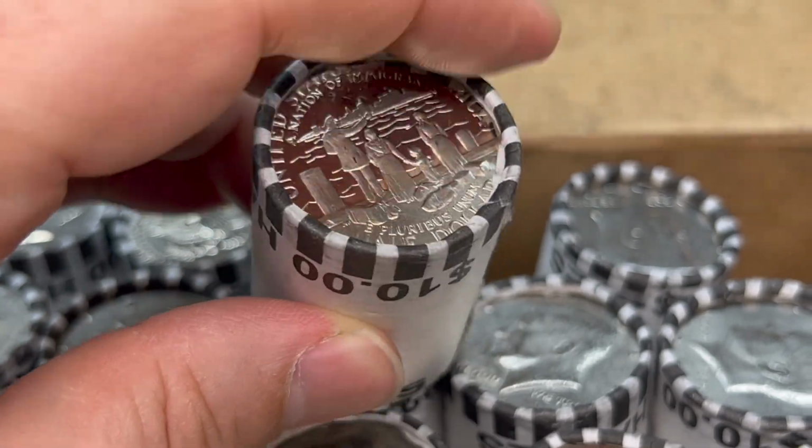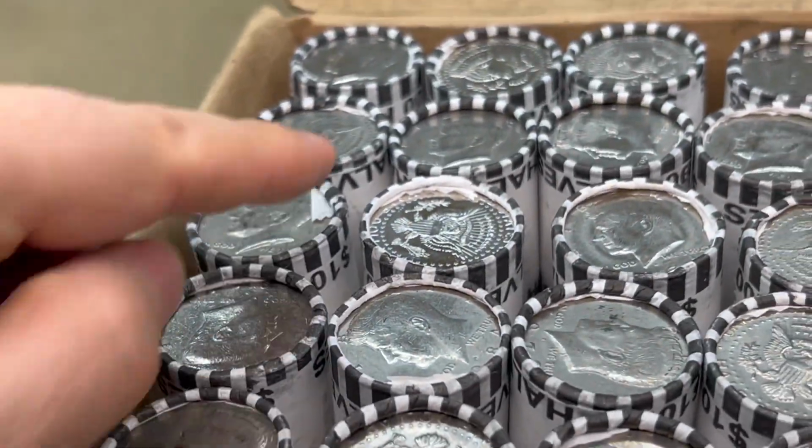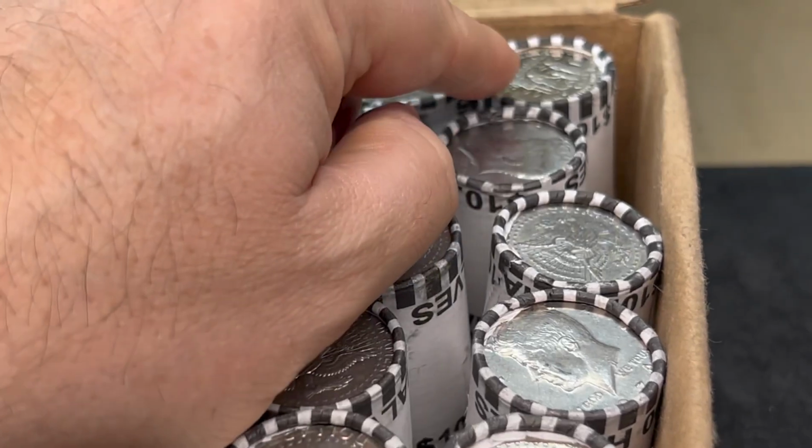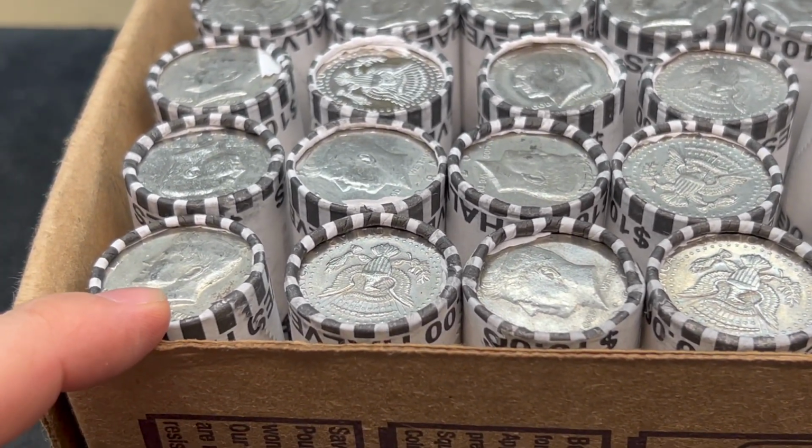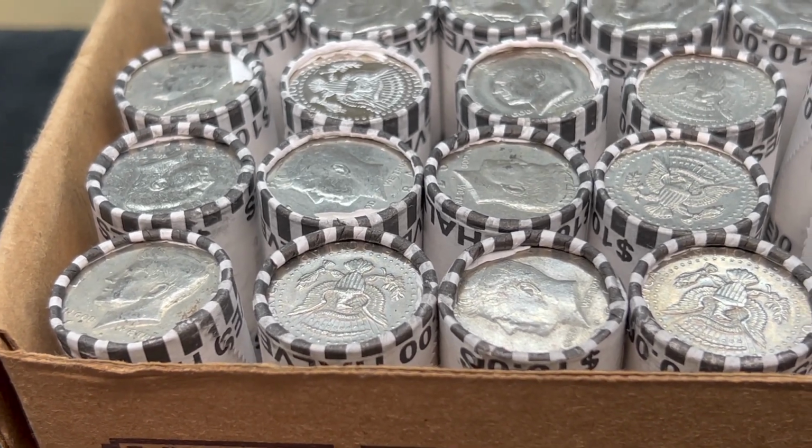Now, it is roll 25. I do open rolls starting down here, and I go up and up and up. So that will be roll 25. That'll be halfway through the hunt. So let's get this thing pushed back and start with roll number 1 and hope we find some additional goodies.